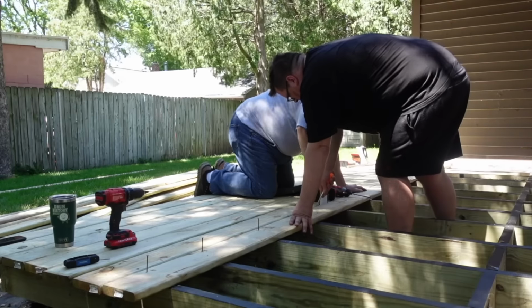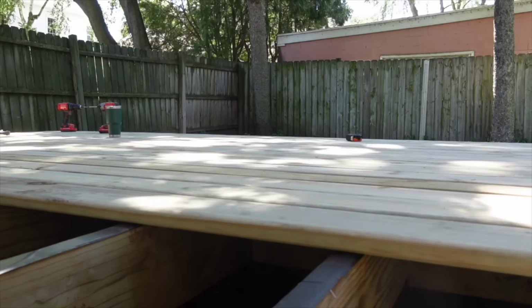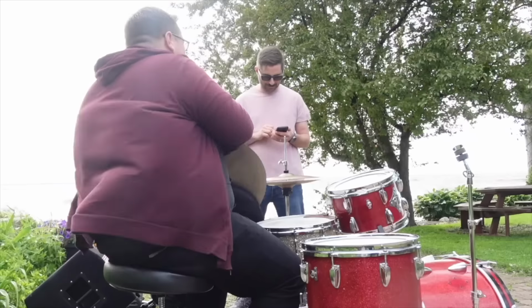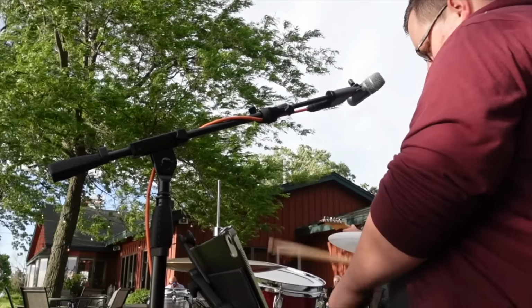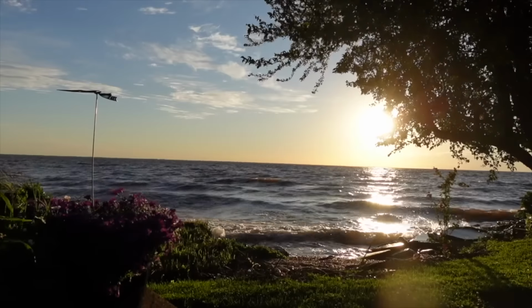On top of all the musical things going on, I've been building this deck. She's a windy one today. Thought I was going to work more on this deck today, but the rain is slowing me down.